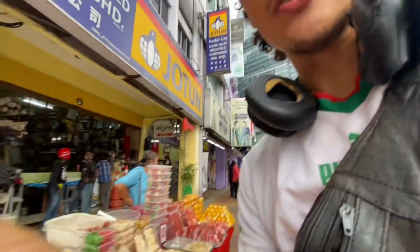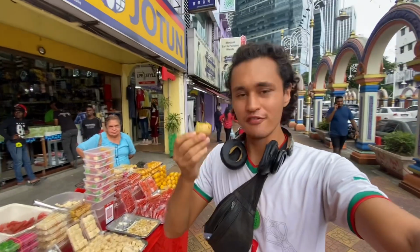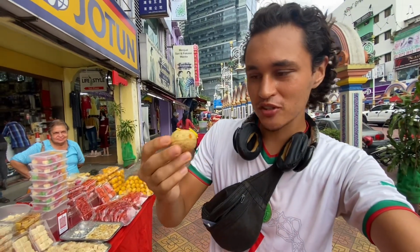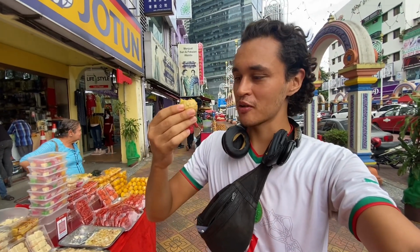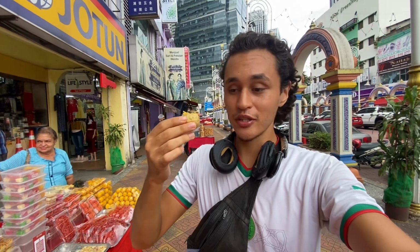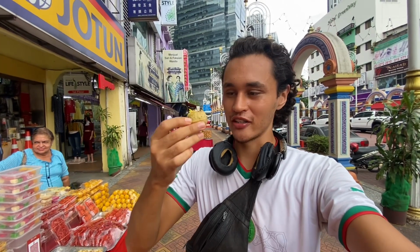Thank you. Right, so this is the pani puri, a very popular dish in India, and it just has like some sort of mixtures ingrained into this ball. Anyways, we're gonna eat it quickly because if you don't, it will get soggy. Bismillah.